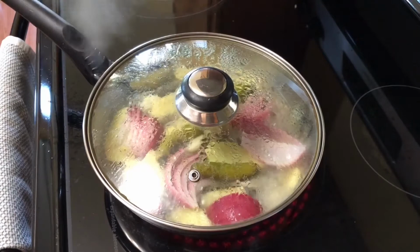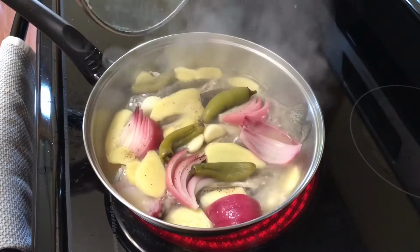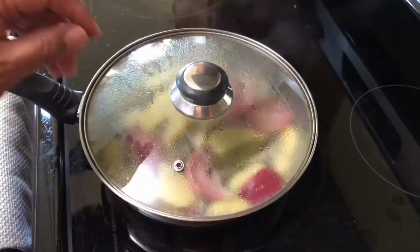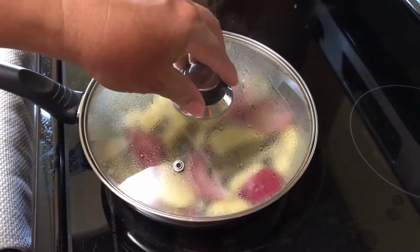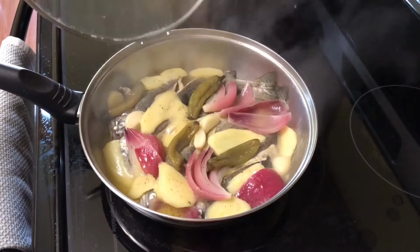Ayan po, medyo mga 10 minutes na itong kumukulo. So mga another 15 minutes pa siguro, hanguin natin ito. Pero at this point, lagyan po natin ng olive oil. Ayan, luto na po mga kaibigan ang ating pinaksiw na rainbow trout. Kain na po tayo. Ayan mga kaibigan, paluto lang po natin.